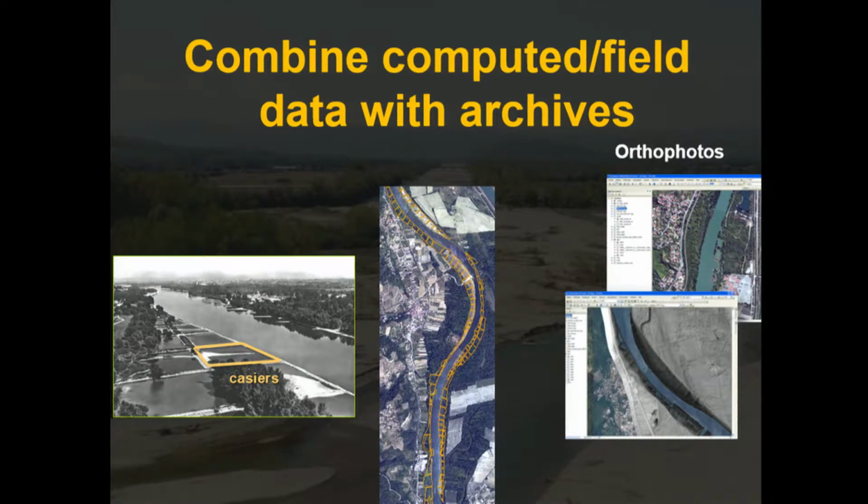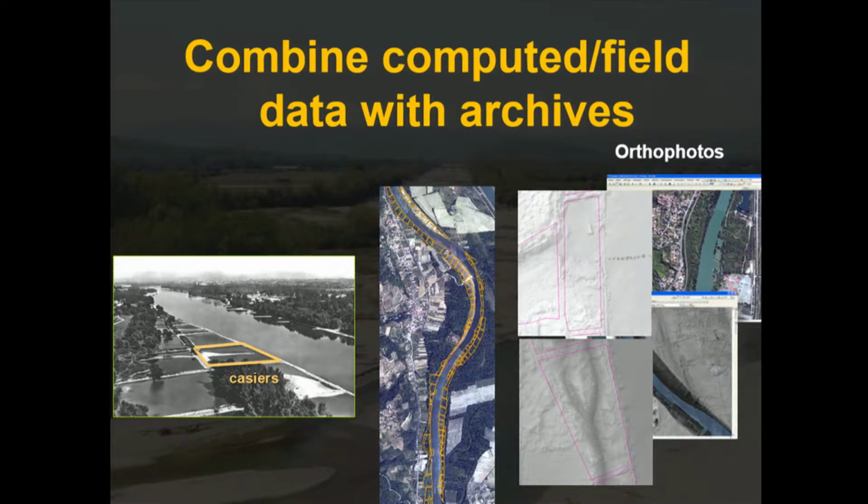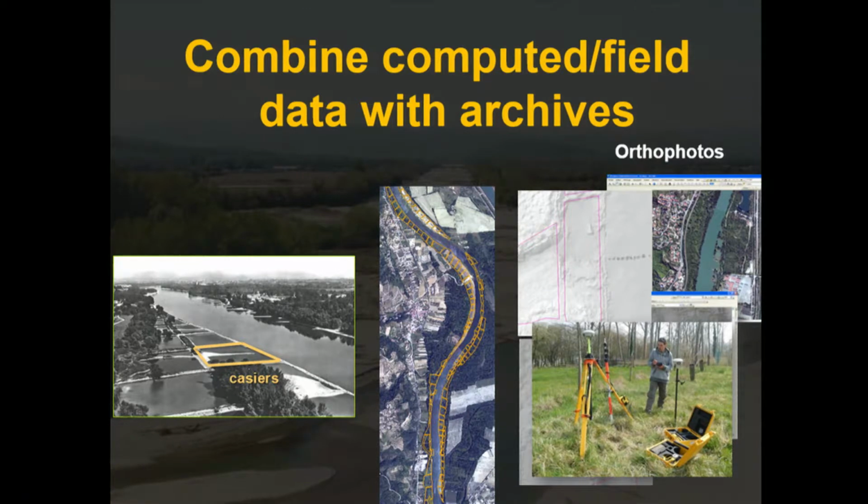Mike showed before. And so we are using orthophotos to determine the age of the forest you have here, but we are also using LiDAR to have an idea of the elevation and the connectivity, the flooding frequency of these features. At the same time, we are going to the field to have an idea of the environmental conditions we have in the different areas, but also of the composition of this alluvial forest.